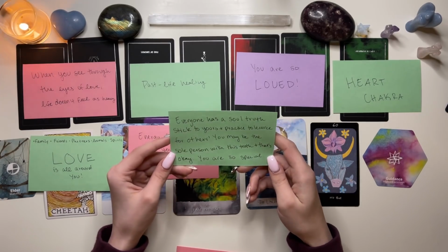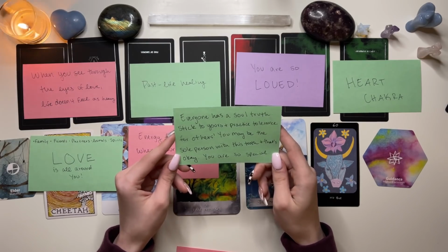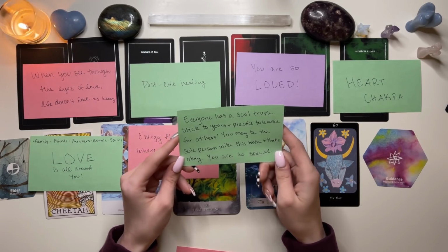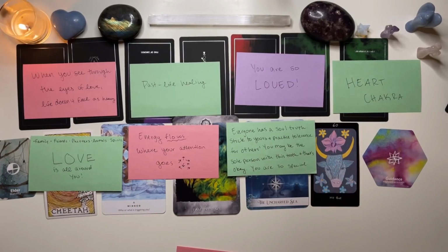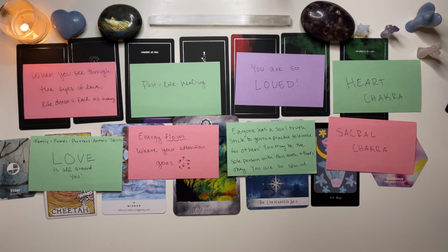We also have everyone has a soul truth. Stick to yours and practice tolerance for others. You may be the sole person with this truth, and that's okay. You are so special. Yeah, you guys need to watch pile 1. This is literally all the stuff that I was talking about in pile 1, and Spirit is asking you to be who you are without judgment. And we have sacral chakra again, yeah. So your sacral and your heart chakra definitely need to be addressed a little bit.